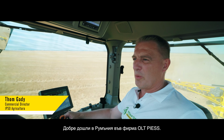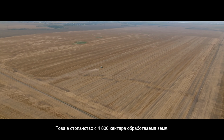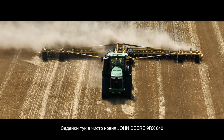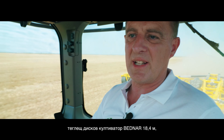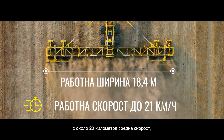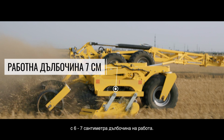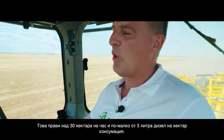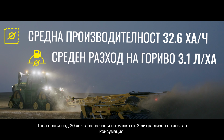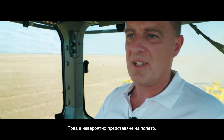So, welcome to Romania, to Old Peace Farm. This is a 4,800 hectare farm. Sitting here in the brand new John Deere 9RX 640, pulling the Bednar Disc 18.4 meter implement, around 20 kilometers per hour average speed, with 6-7 centimeters working depth, which makes over 30 hectares per hour, and less than 3 liters of diesel per hectare, which is amazing performance in the field.